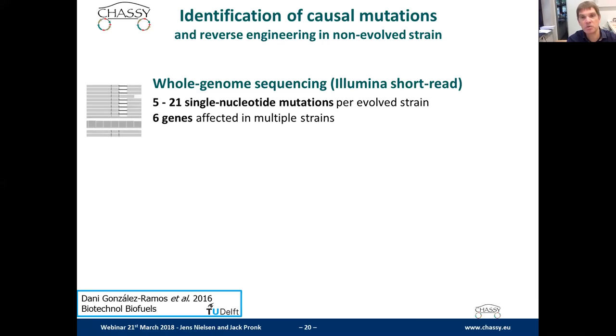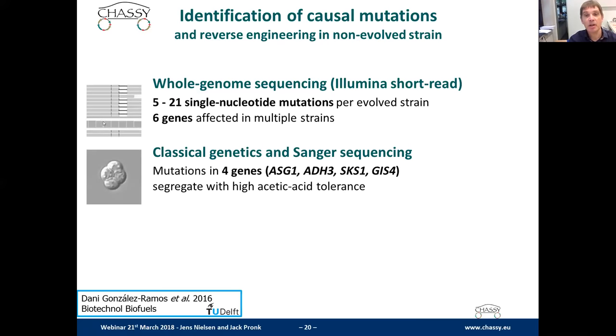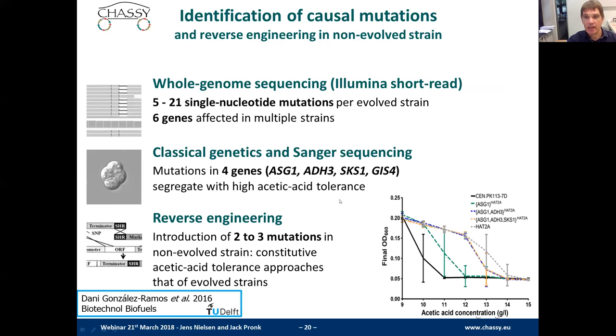Now, instead of going straight to reverse engineering of these mutations, we first applied a trick that works beautifully well in Saccharomyces cerevisiae, and that's classical genetics. So we mated the evolved strains with a non-evolved acetic acid sensitive strain, and then sporulated the resulting diploid. And then we checked which of the mutations we found segregated with acetic acid tolerance. So we checked the acetic acid tolerance of the segregants and saw which of the mutations were reproducibly associated with that tolerance. Well, this gave us four genes, different mutations in different strains, but in the same four genes.